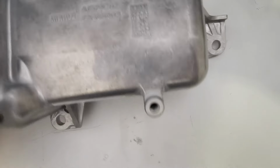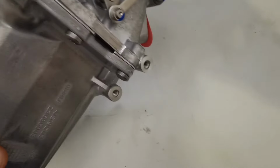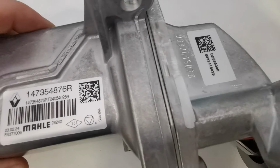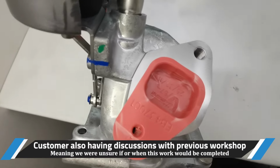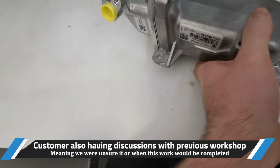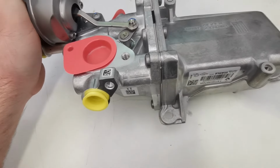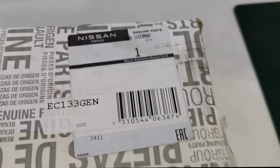That's one of the part numbers which I'm showing here. Pause on it if you want to get a close-up. Another sticker on the side showing 147354876. And again, this was a back order part, so it took a long time to come in. We had to get this out of Europe. Nothing available in Australia when we went looking for it, including in the aftermarket. Also on the box it came in was EC133, another part number.